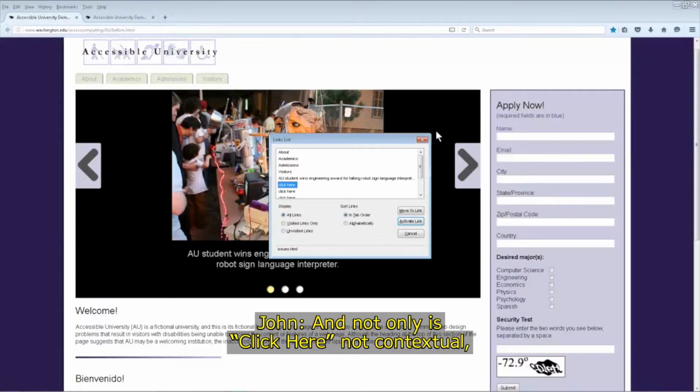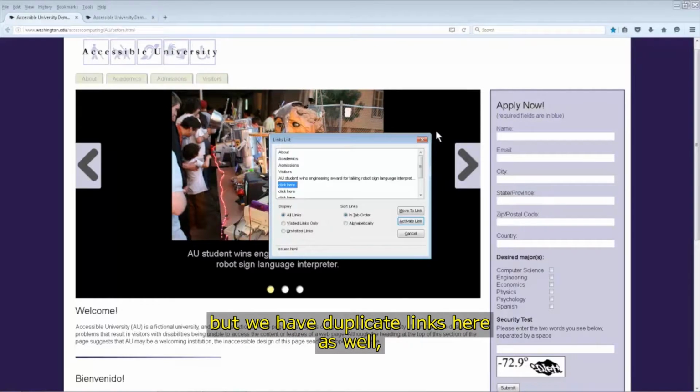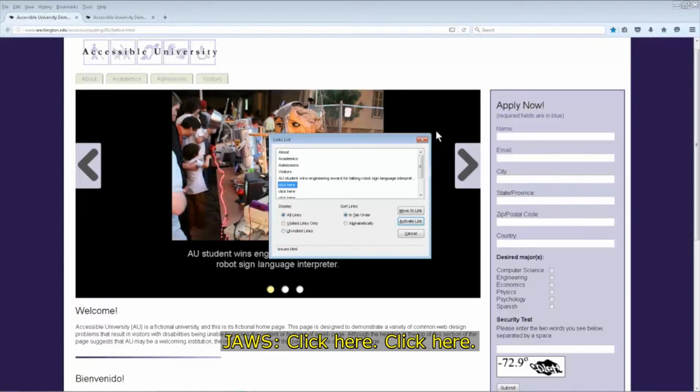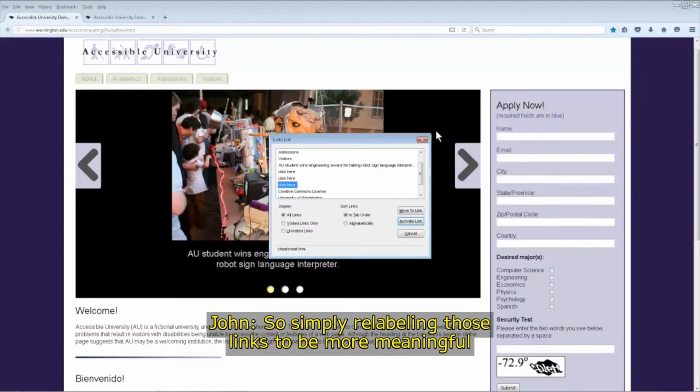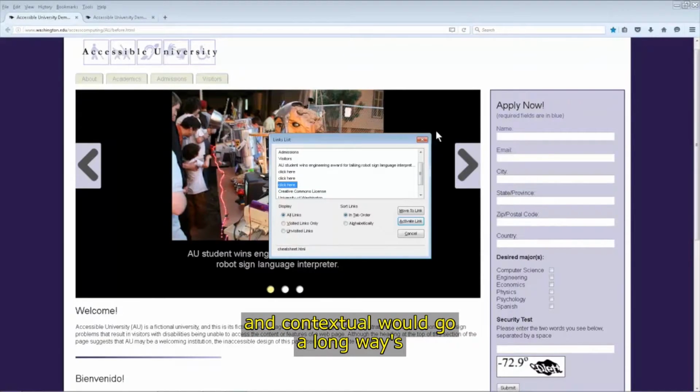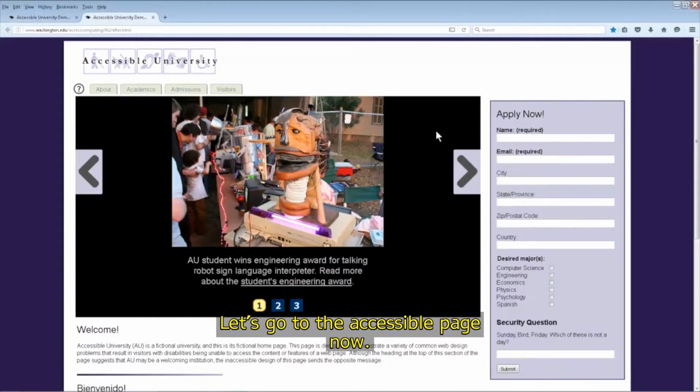And not only is "click here" not contextual, but we have duplicate links here as well, which makes it all the more inaccessible. Click here, click here. Creative Commons license, click here. Okay, so simply relabeling those links to be more meaningful and contextual would go a long way to making this site more accessible. Let's go to the Accessible web page now.